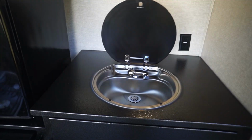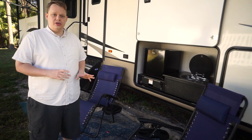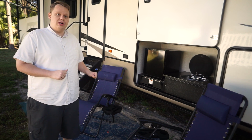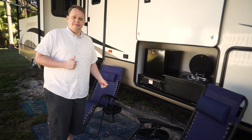But here we have an outdoor sink, a refrigerator, and a stove. It's just super, super convenient whenever we are sitting outside, we want to work or do whatever, and we kind of have our own space to be by ourselves. It's also super nice when we're traveling because we can keep sodas or sandwiches and that kind of thing inside the refrigerator, keep them cool, but not have to go inside the RV to get them.